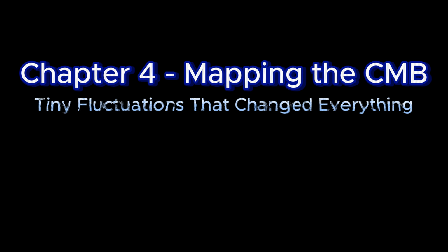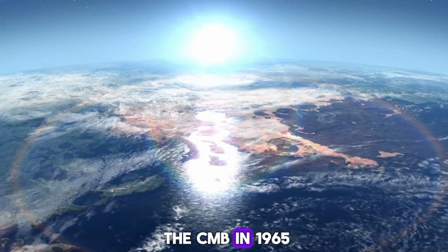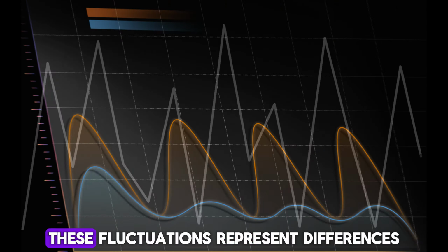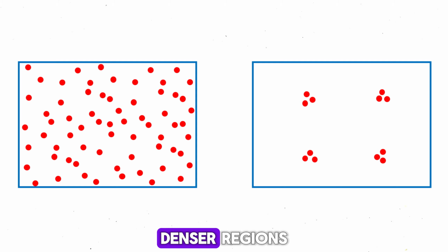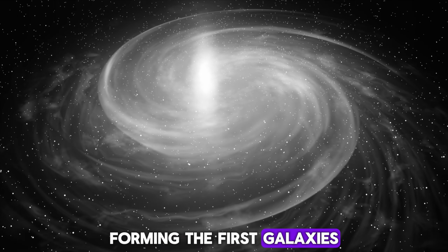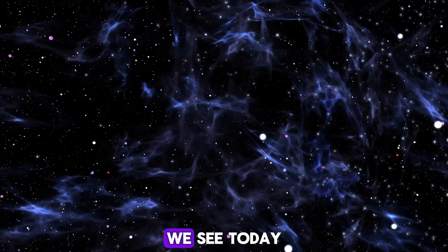Chapter 4. Mapping the CMB. Tiny fluctuations that changed everything. When scientists first detected the CMB in 1965, they discovered something remarkable. It wasn't perfectly uniform. There were tiny variations in its temperature, just a fraction of a degree. These fluctuations represent differences in density in the early universe. Denser regions had slightly stronger gravitational pulls, attracting more matter and eventually forming the first galaxies and galaxy clusters. These fluctuations are the seeds of the cosmic structures we see today.